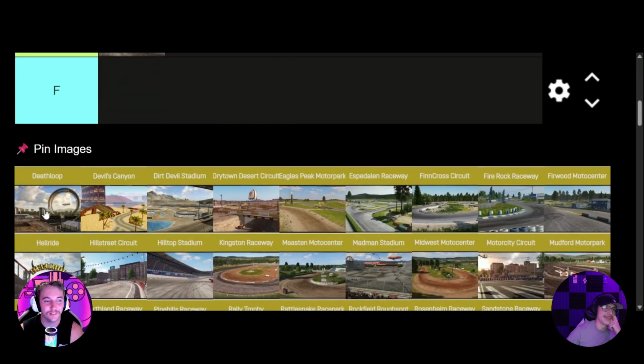All right, Death Loop. You want to talk about a carnage map? I think this is my favorite wrecking map. Yeah, I feel like we should have at least one wrecking map in S tier and one racing map in S tier. It's funny too because you make enemies while you're racing the whole time, and sometimes it's hard to track those people down, especially on those big maps. With this map, you can track anybody down at any time you want to. It's just so small.